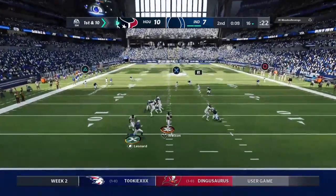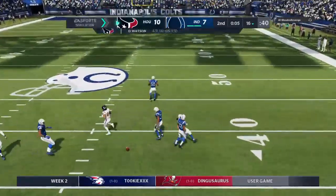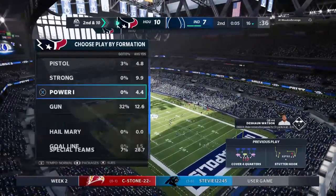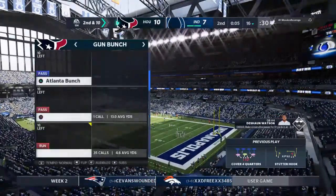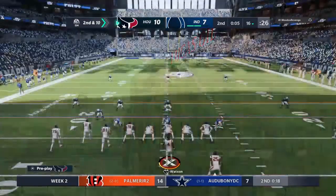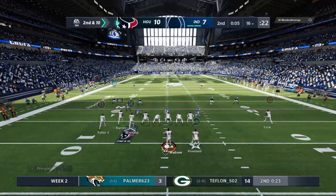From the gun, here's Watson. And incomplete. Crisis averted. Almost picked. Instead, second down. It's now 2nd and 10. After the incomplete pass, here now is 2nd and 10.